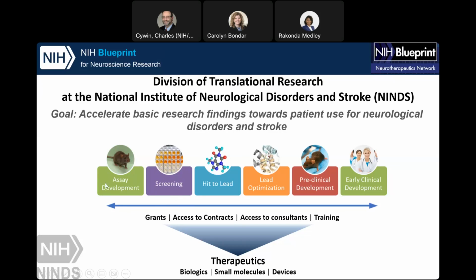Some programs are at the earliest stage of developing an assay and running screens. Other programs like the Blueprint Neurotherapeutics are taking those screening hits and moving them through the optimization process all the way into the first in human studies. And we have this for different modalities. So I'm going to focus in on the small molecule one today, but do know that I may touch on the biologics and devices FOAs that are out there. So with no further ado, I'm going to move into the Blueprint program at this point.